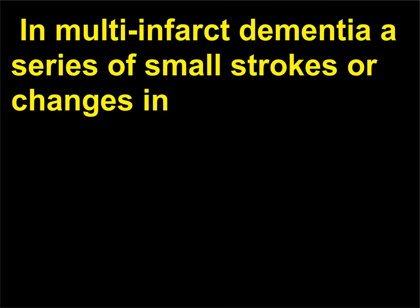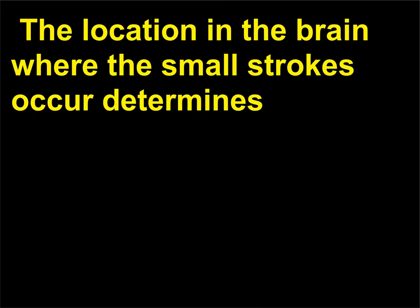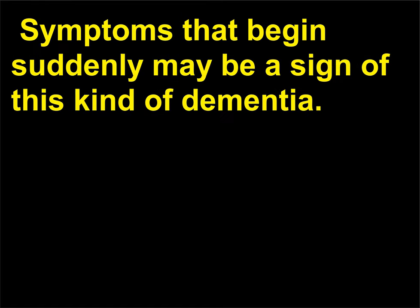In multi-infarct dementia, a series of small strokes or changes in the brain's blood supply may result in the death of brain tissue. The location in the brain where the small strokes occur determines the seriousness of the problem and the symptoms that arise. Symptoms that begin suddenly may be a sign of this kind of dementia.